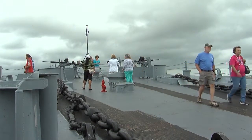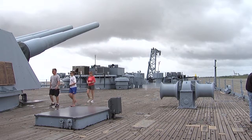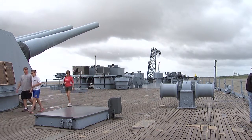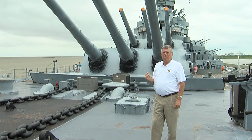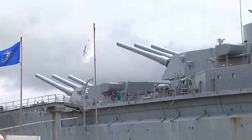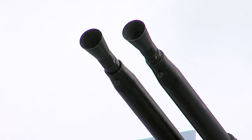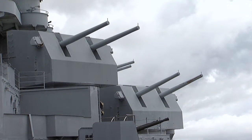She's a big boat. She's 680 feet long. She's longer than 2 football fields. She weighs about 84 million pounds, or 42,000 tons. The three turrets that have the big guns here, of course, obviously are the stars of the show, but we've got 5-inch 38 caliber mounts on the side. We've got 40 millimeter guns and 52 20 millimeter guns. This ship actually shot down 22 aircraft during World War II.